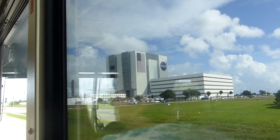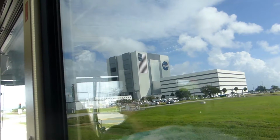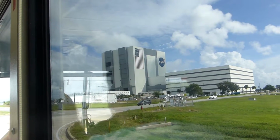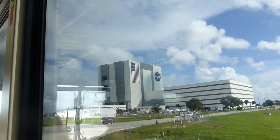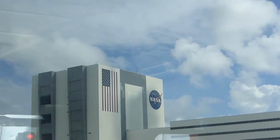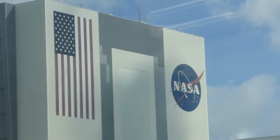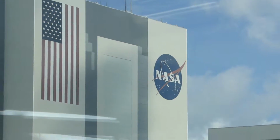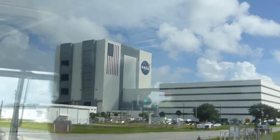SLS. The SLS is the most powerful rocket in history and has an evolvable design that ranges from 321 to 384 feet tall, depending on mission requirements. This rocket will someday help NASA to reach its goal of human exploration of Mars.